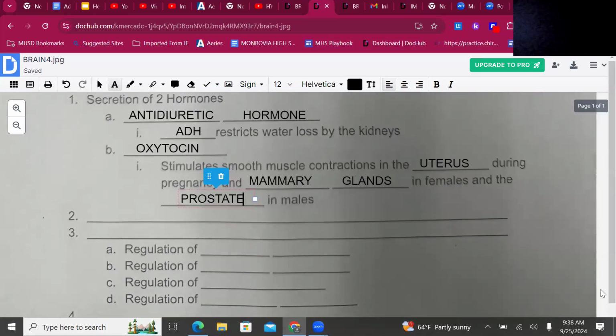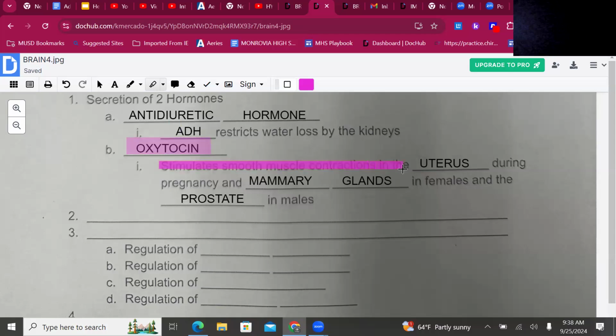So we're going to highlight oxytocin, because this is going to be something you'll be tested on. I probably won't ask you about anti-diuretic hormone, but oxytocin I will.